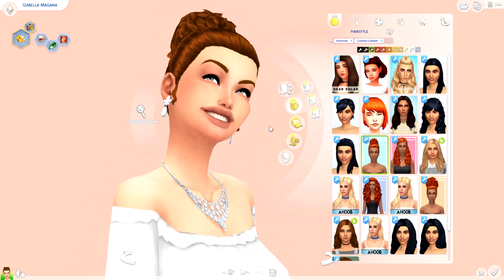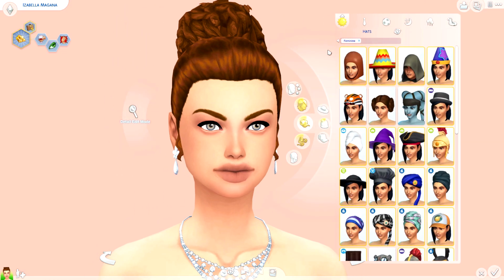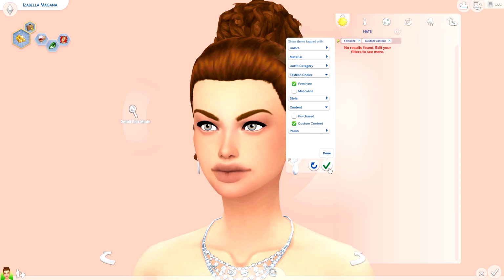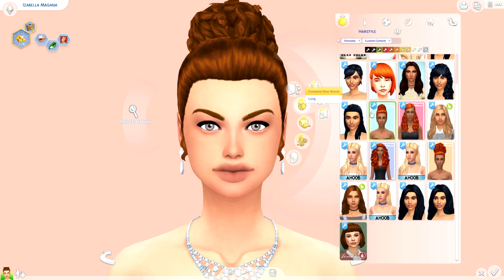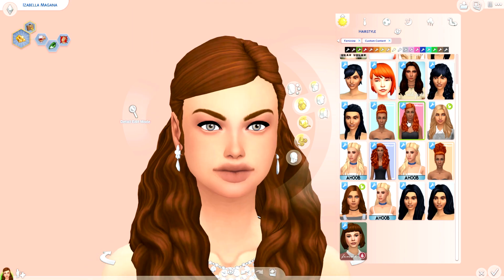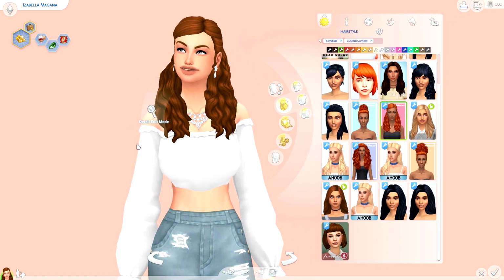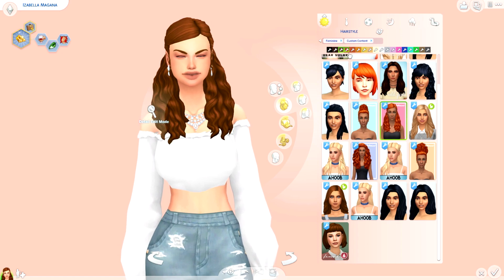I like these because they look like they're perfect for prom or some sort of elegant party or formal occasion. I thought I had some accessories, but it doesn't look like I downloaded them. This hair, oh gosh, I think I have this, but I love it so much. It's so beautiful and so full and luscious. Super gorgeous. Love, love, love.